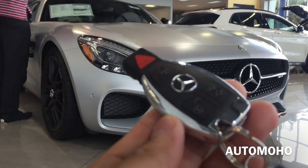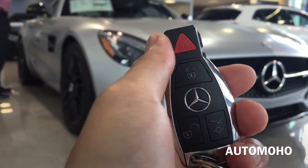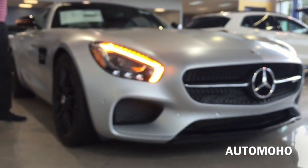Okay, here I have the remote. On the remote, I have the panic, lock, unlock, as well as trunk release. Now let's open it up and check out the interior.